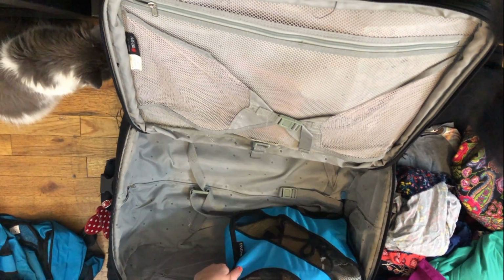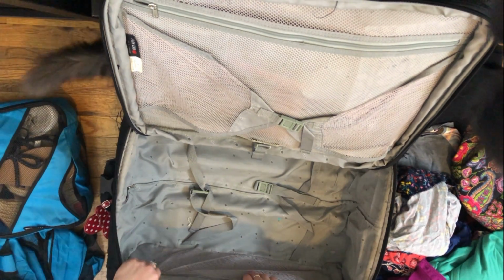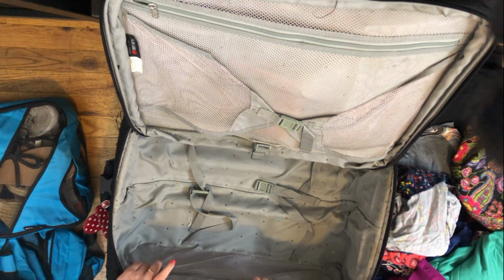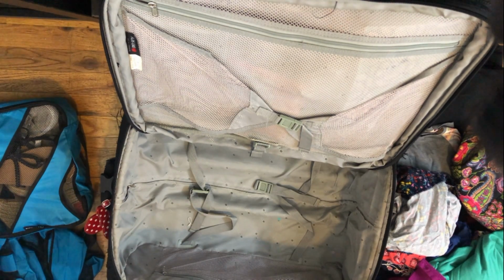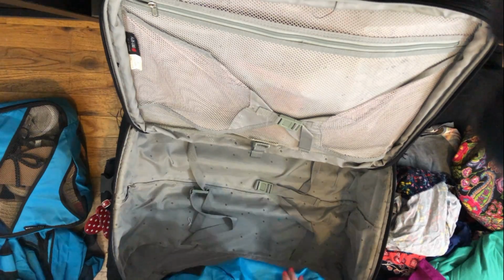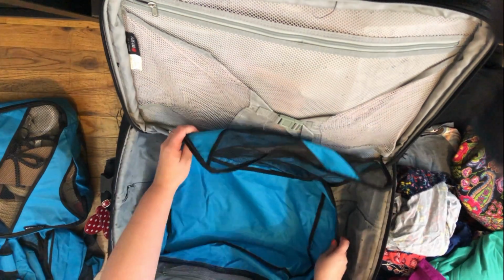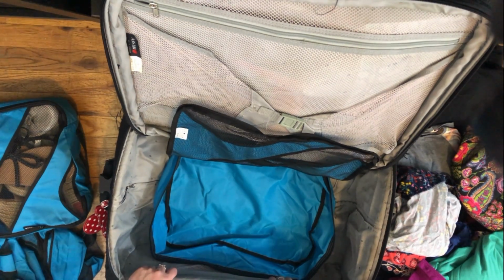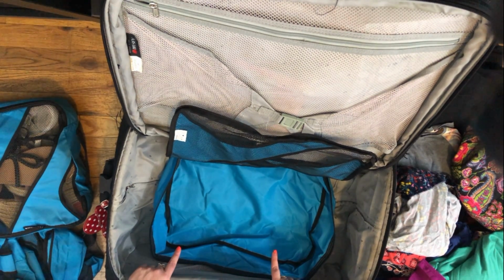The packing cubes, sometimes I will do it based on day, sometimes I will do it based on chunks of the trip. But for this particular trip, I have not picked out specific outfits for specific days. So I'm actually just going to pack light items together. So I'm going to use this big one for dresses, and we'll see if I can fit anything else.